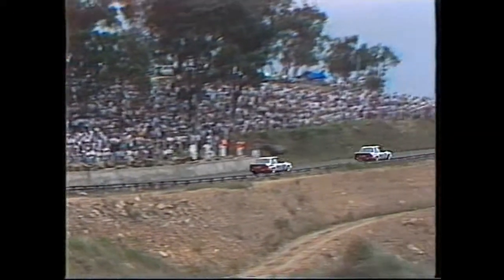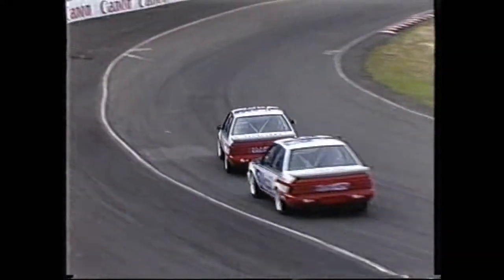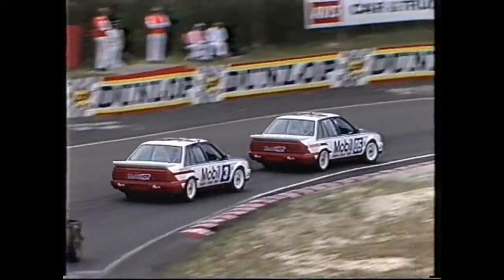Not Brock's favourite circuit, Amaru Park. Pretty hard on the V8 cars, always has been. Their biggest problem is literally just getting the car to track straight here. We can see Peter Brock in strife, under brakes, through the turns, the car slipping and sliding.